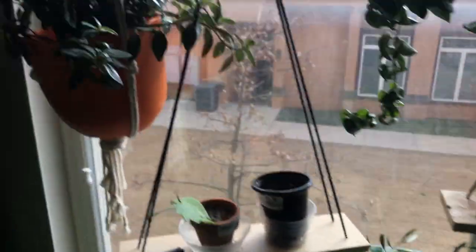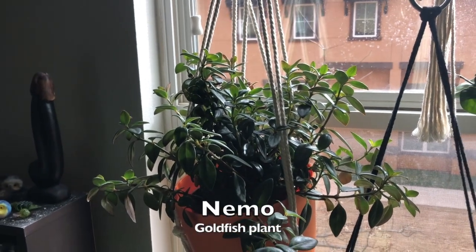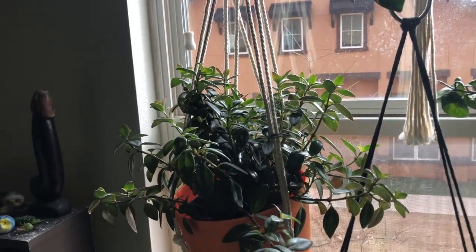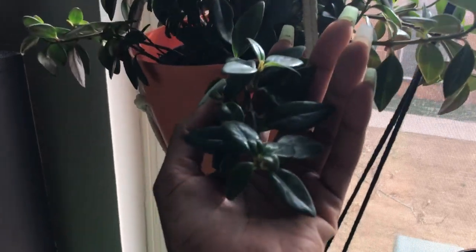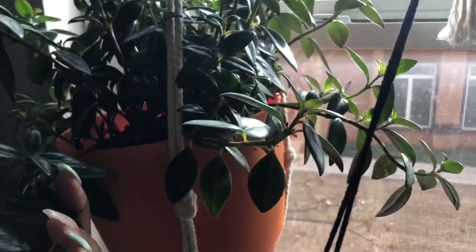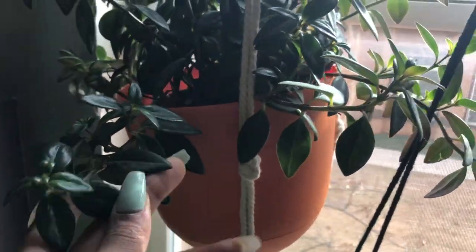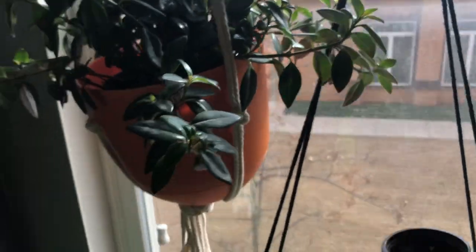Okay, let's go up here. This is Nemo. He's a goldfish plant. When I bought him, he had lots of flowers, and then I brought him home, and he was like, nah. So I stuck him in this window. We're gonna see if that makes him flower for me. Even if it doesn't, I'm getting some new growth that you probably can't see because of all this light, but whatever. I really just love the dark green foliage and the way that it feels, and you can't see any of that, and I'm sorry, but it's great.